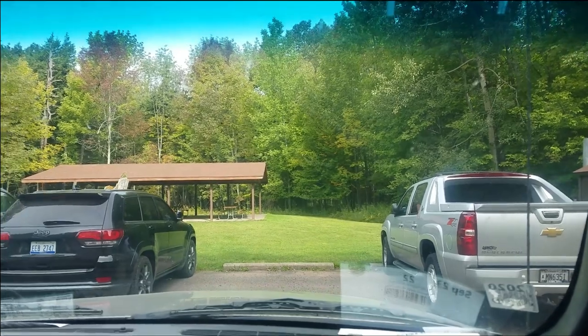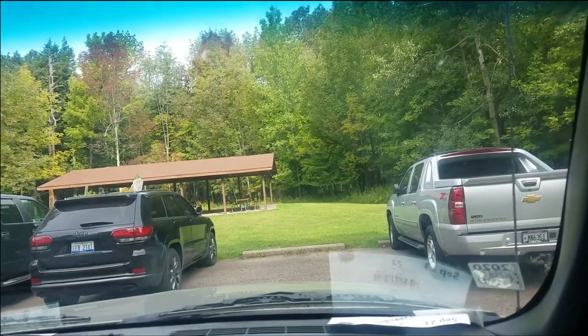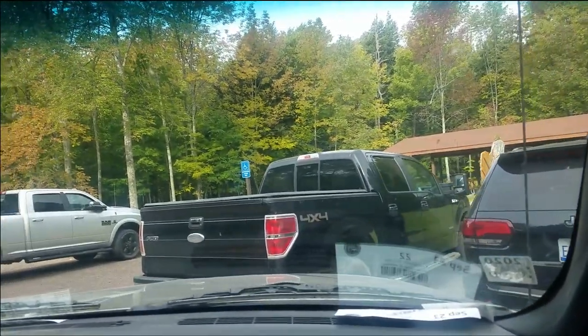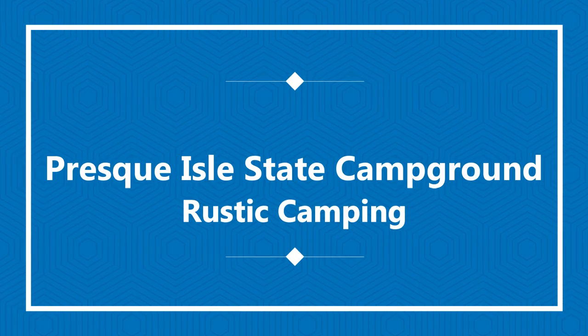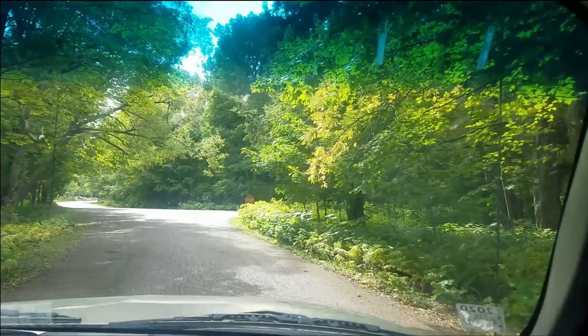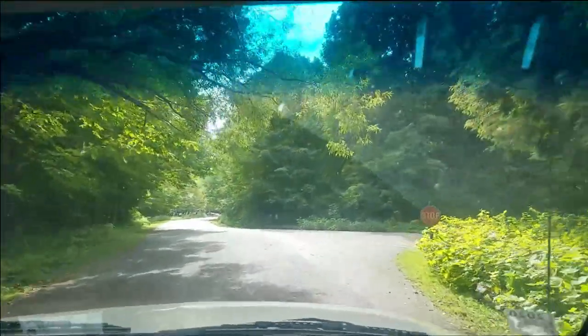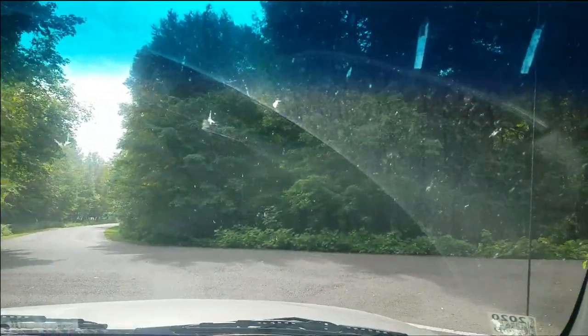So now we're just gonna kind of do a drive-through exploration of the interior of the park. First of all, we're going to go do a drive-through of one of the campgrounds here, which I'm assuming is a Presque Isle campground, but I'm not sure.